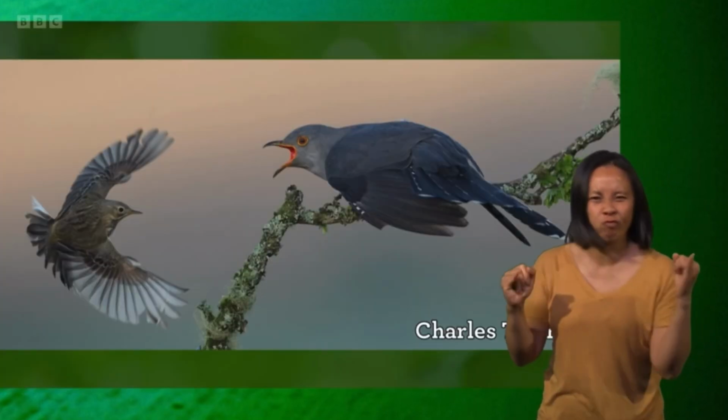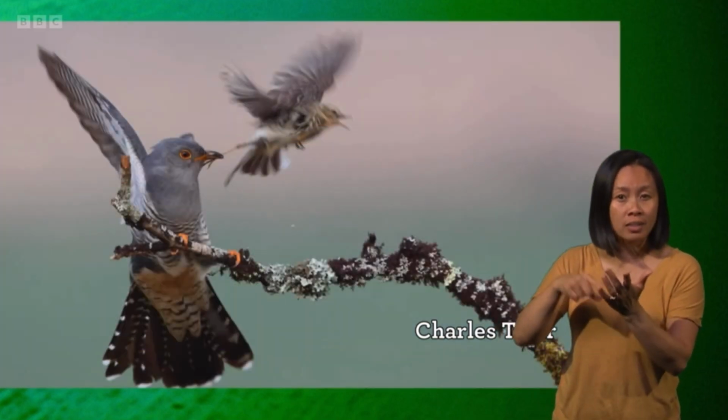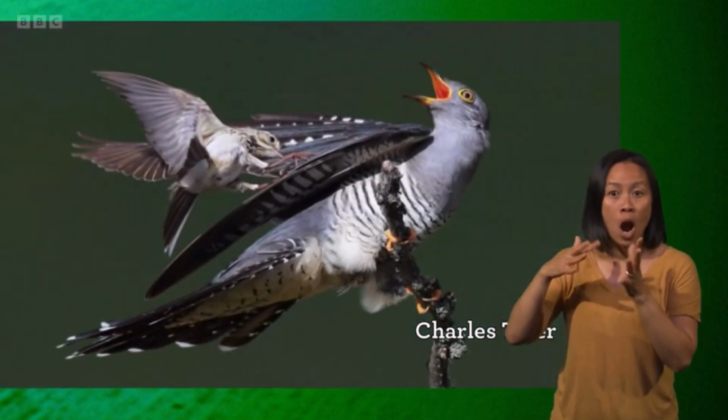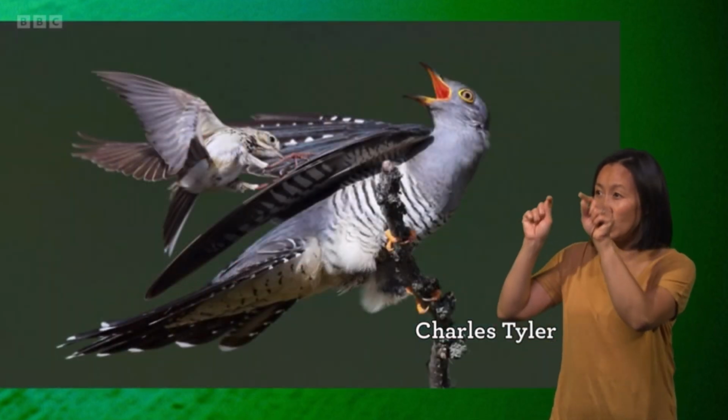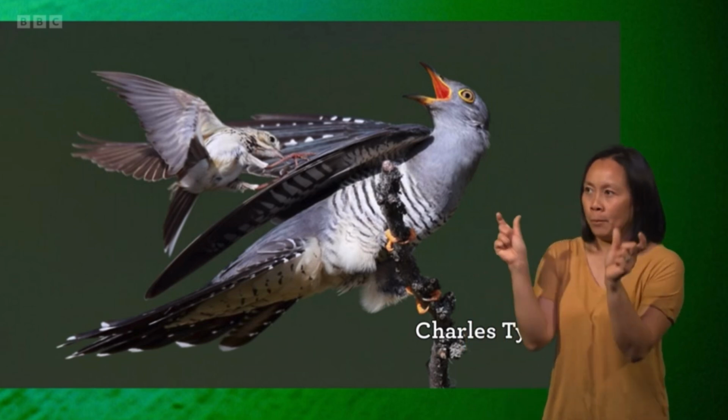OK, but it's not the cuckoo that always has its own way, because sometimes the host species fights back. Take a look at these photographs. This is from Charles Tyler, a scientist who studied meadow pipits and cuckoos for 20 years in Dartmoor. He observed meadow pipits harassing a cuckoo. I think you've got to agree those are fabulous photos, aren't they?